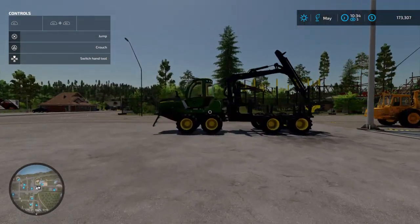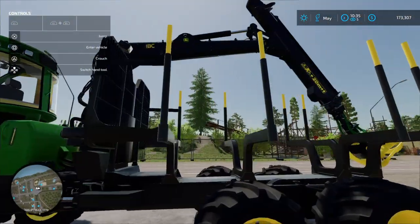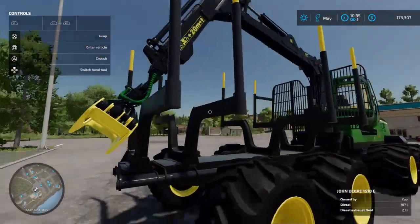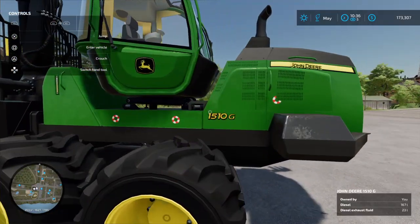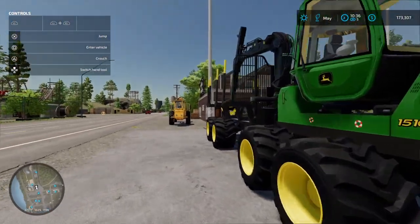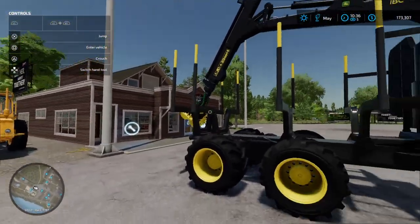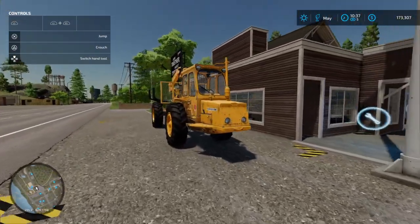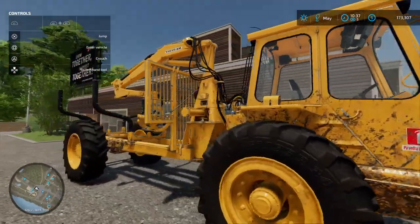Here's the brand new one. Oh yeah, they got it nice. This is nice. I'll be able to put more wood on this and do more loads. 1510G. Oh yeah, this is gonna be great. With all that back pay I had, that really helped get this. And of course, here's this old one. The Volvo BM.